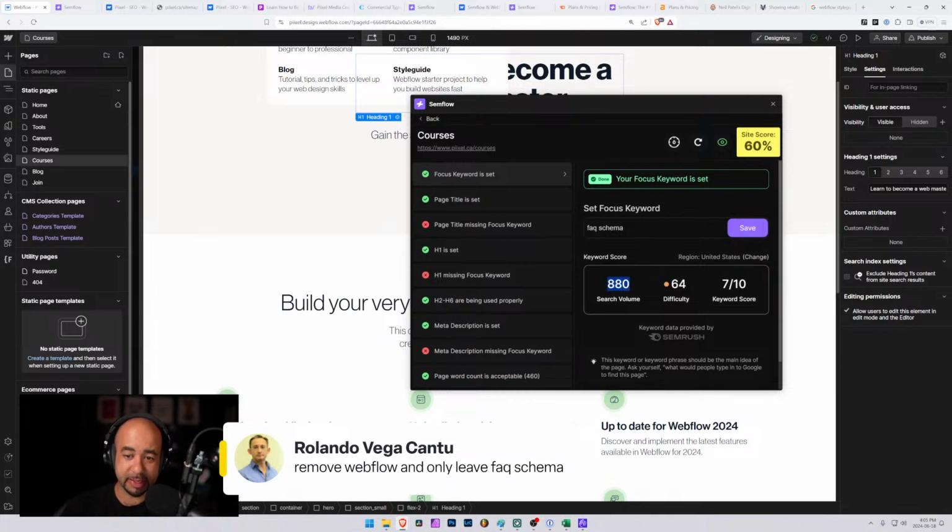No, I guess that's a decent search volume. At least I think so. I don't know what these numbers are because I don't know what the relative scale is of what 880 means. Like 880 searches in the United States, like per minute? Yeah, I'm just not sure. But anyways, reasonably difficult keyword.